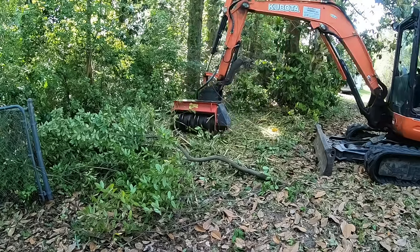That took me somewhere between an hour and an hour and a half from where I started to the end to get all that mulch down and cleared out. And then the owner wanted a little bit more of this cleaned up right here, so we did that too, and that was that. And then they just brought a bunch of piles of stuff for me to grind, and that was that.